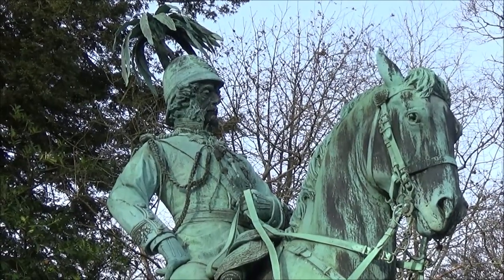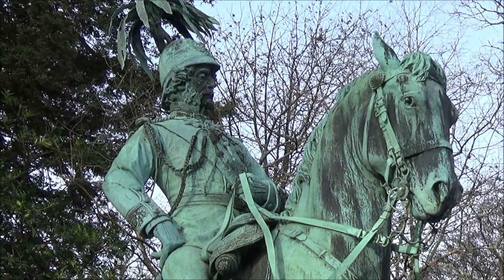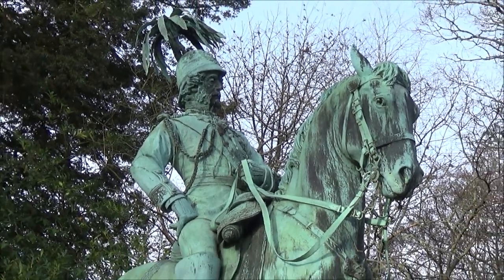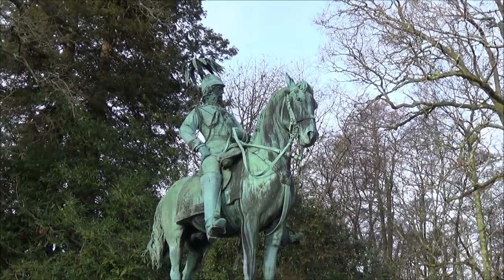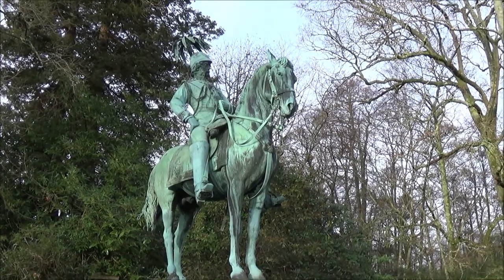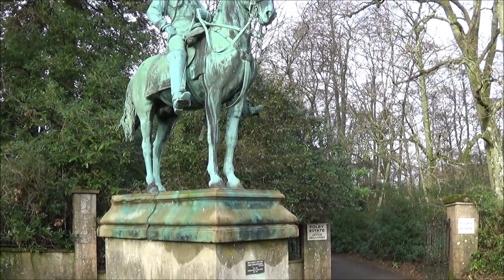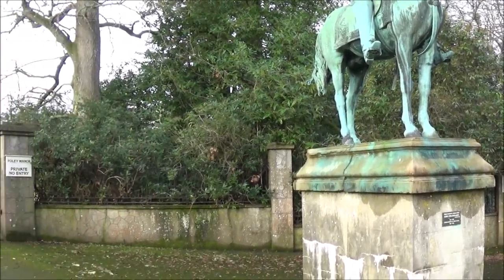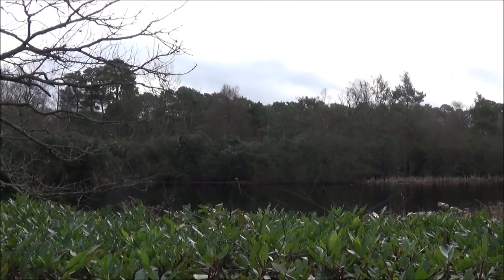At the gates of the Foley Manor estate, you have an impressive statue of Lord Strathnairn. And Lord Strathnairn was Commander-in-Chief in India in the 1860s. No particular reason the statue's there, apart from it looks good. And a former owner erected it there. And just in front of the statue, another lake.